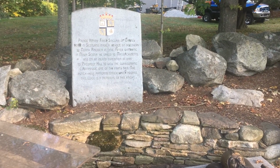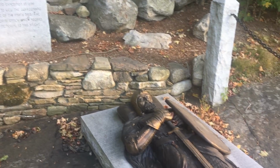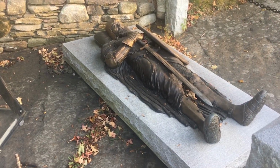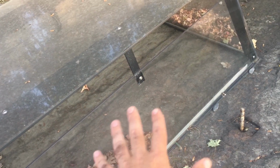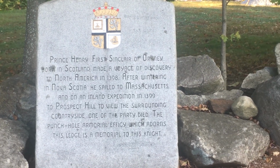We have a stone over here which acknowledges Prince Henry I Sinclair of Orkney, who was born in Scotland, who is associated or a member of the Knights Templar. However, it was actually Sir James Gunn that we believe died here. There's documentation to show that he had transgressed here, and so it's believed that he may be the knight represented in this stone. We can tell that because in the carving itself there is an image of a sword, and the sword is broken.